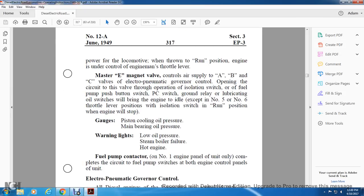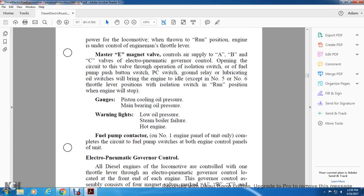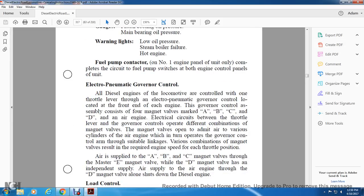The gauges: piston cooling, oil pressure, main and bearing oil pressure. Warning lights: low oil pressure, steam boil failure, and hot engine. Fuel pump contactor on number 1 engine control for the unit only completes the circuit with the fuel pump switch at the engine control panel.